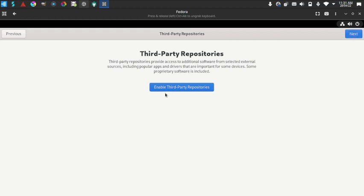So I click and enable the third-party repositories, and I recommend all the viewers who are watching this video that whenever they install Fedora 36 on their laptop, they should enable the third-party repositories, because otherwise anyway you will have to add those repositories afterwards, so it is tedious. Better to enable the third-party repositories from the start only. It will be very easy and user-friendly. I will show you what kind of third-party repositories get enabled later on when we open the GNOME Store. Then I will click next now.